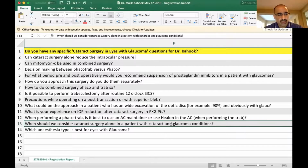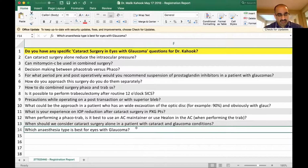they might be on. And this final question: what anesthesia type is best for eyes with glaucoma? I think the best anesthesia is the anesthesia that I would want, which is topical anesthesia for almost all procedures except for tube implantation. I found that patients with trabs or any of the MIGS procedures do very well with topical anesthesia. Of course, in the case of trabs, we can augment with a sub-Tenon's injection of lidocaine and bupivacaine. In cases of glaucoma drainage devices, peribulbar or retrobulbar anesthetic, in my experience, has been the most comfortable for patients, also giving them hours of relief post-operatively.